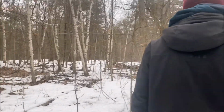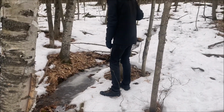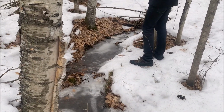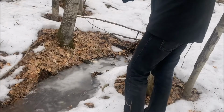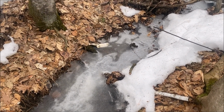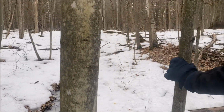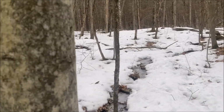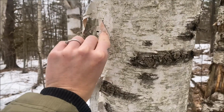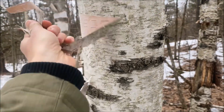Oh good, we have birch trees. And we found that we have a stream on our property too. That's pretty cool. It's like there's an animal living underneath it. Oh yeah, that's pretty cool. I'm pretty excited about all the birch trees though. So much kindling. Like, look at this glorious, oh, I'm gonna just take a little bit of that.